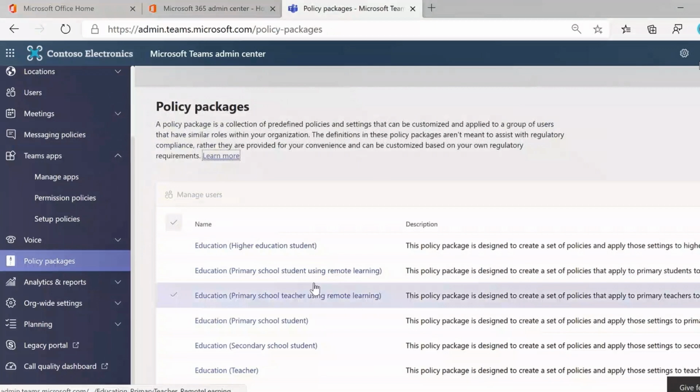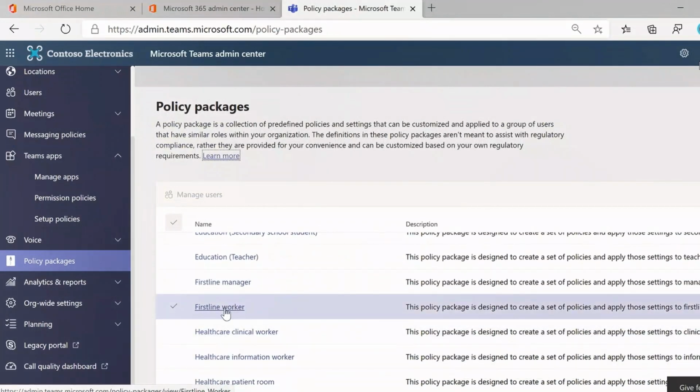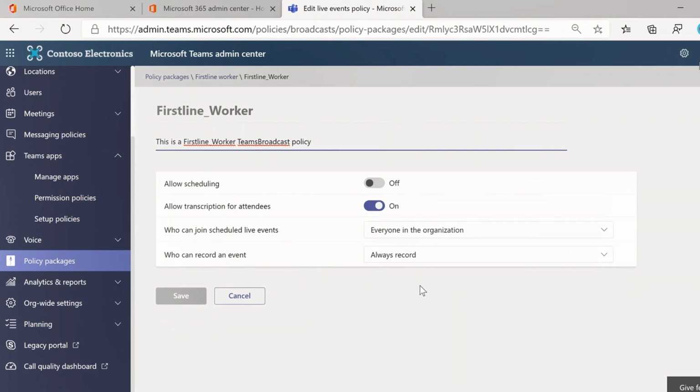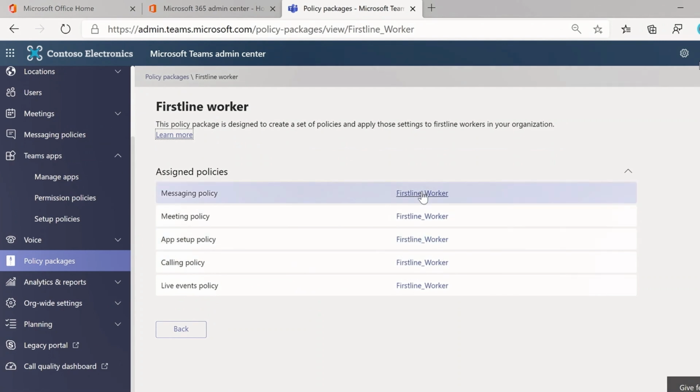To simplify and streamline things and to help you provide consistency when managing policies for groups of users across your organization, such as Firstline, we've built predefined policy packages that you're seeing displayed now that I'm sharing. When you assign this policy package to users, the policies in the package are created, and you can then customize the settings of the policies, like I'm doing in this example for live events.